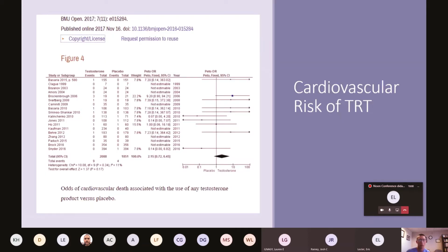So this slide shows a forest plot, looking at cardiovascular risk of testosterone replacement therapy. This has been a very hotly debated topic in the literature, and something that as a clinician you've probably heard a little bit more about in the last few years. And the fact is, we don't really know if testosterone replacement therapy decreases or increases cardiovascular risk, but there's evidence pointing in both directions.